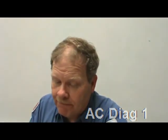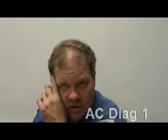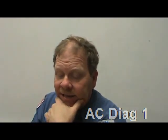A missing AC service cap can allow a leak of up to how much refrigerant per year? One pound a year. Most of these newer cars are holding about a pound anyway. Access to hidden areas behind the dash can often be improved by removing the what? You want to pull the windshield out? Yeah, you can actually pull the glove box and get back there. You can tell that man's pulled a wrench before, can't you?